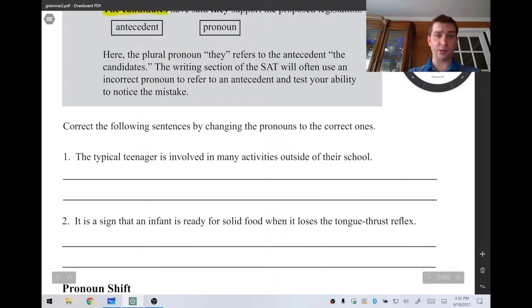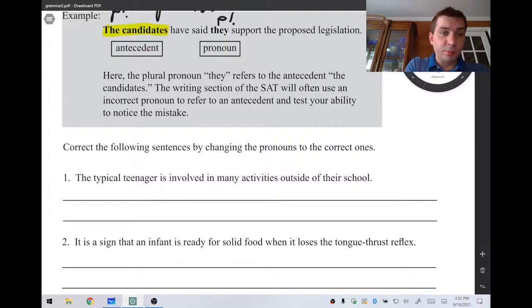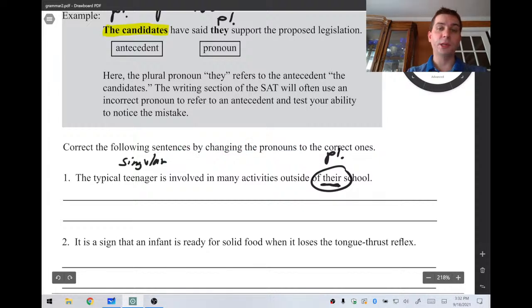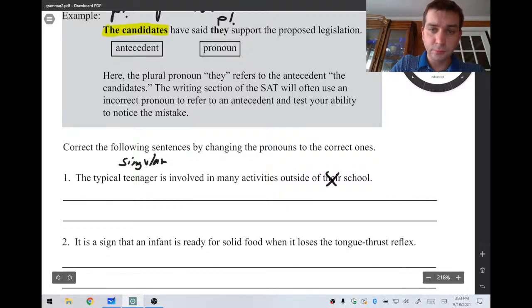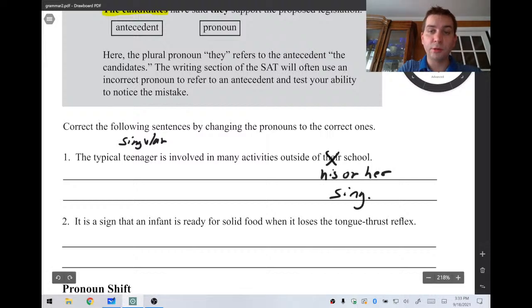The first one says, the typical teenager is involved in many activities outside of their school. So the typical teenager would be singular. We only have one of them. How can I use a plural pronoun, T-H-E-I-R? How can something plural refer back to something that is singular? It can't. That's the issue that we have here. Do we know the gender of the typical teenager? Nope. So we should use both. The typical teenager is involved in many activities outside of his or her school. Since we don't know the gender, use both. And these are singular pronouns, so we can use singular pronouns to refer back to something that is singular. And that makes sense.